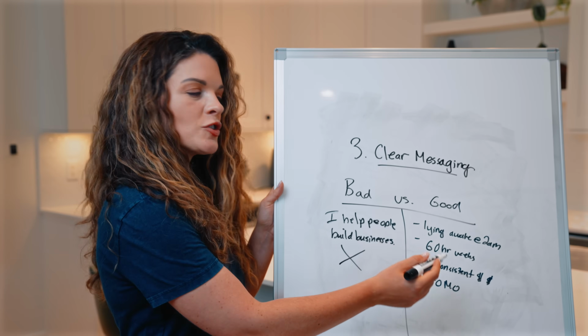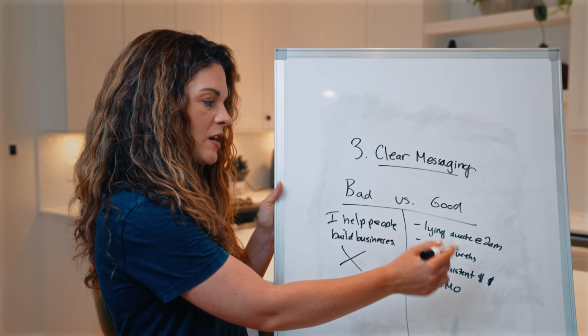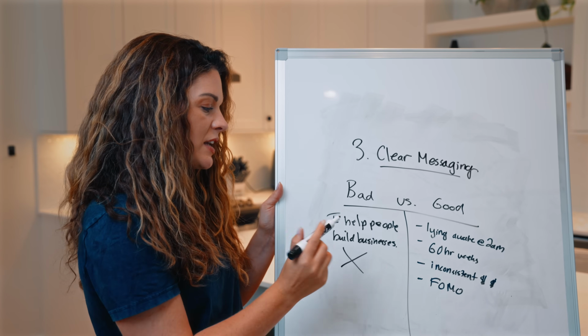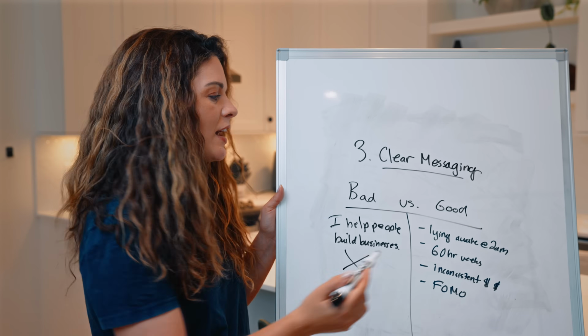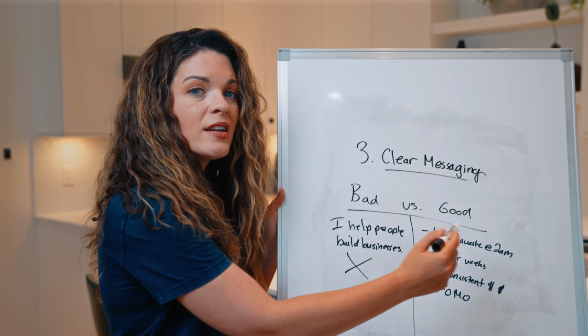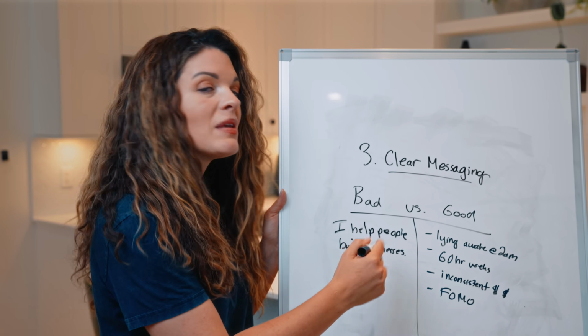Do you see what is so obvious between these two sides that makes this very magnetic and this one is kind of almost repelling people? It's because this is about me. This is about you, okay? This is about the client. This is about the ideal client. You're speaking their language, you're talking to them, you're relating to them. You're not talking about me.